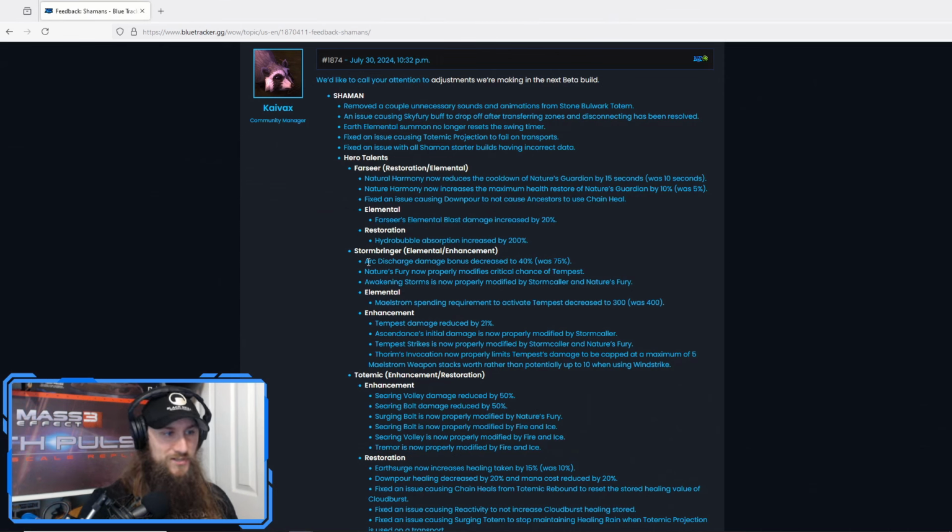Now, the big changes here, and this is for Stormbringer, by the way: Arc Discharge has already been nerfed once before. Arc Discharge used to have 3 charges, now it's down to 2, and now the damage benefit of it is at 40% instead of 75%. Arc Discharge has been chopped off at the legs at this point. It was by far, in my opinion, the most fun talent of any of the hero trees that we had access to, and it's getting less and less fun by the moment. Less charges, less damage. Unfortunate.